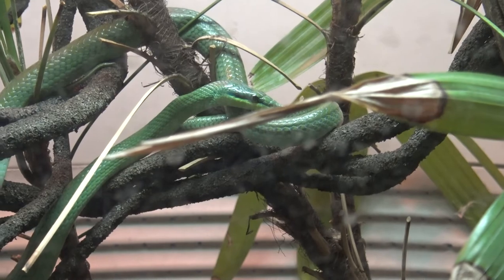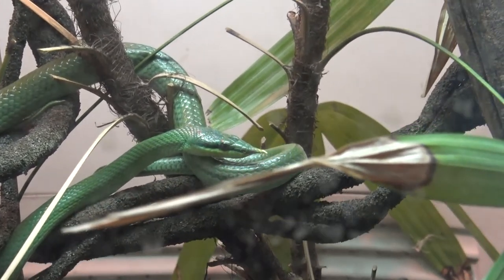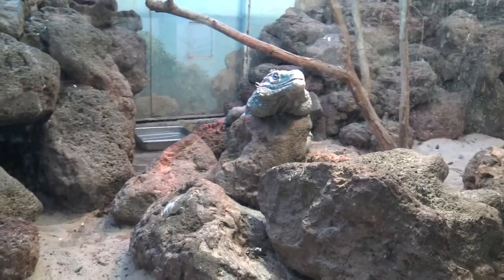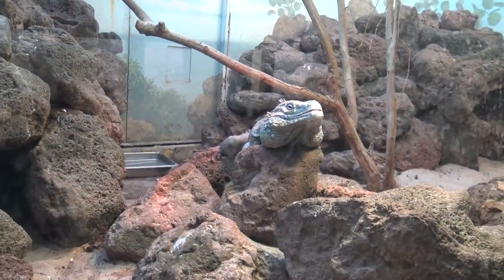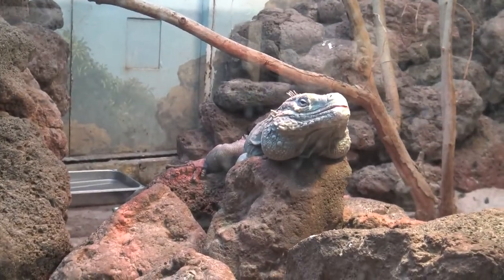This is a very interesting snake called a rhinoceros snake. If you look at it, it looks like it almost has a horn on the top of its nose. We have a massive Grand Cayman iguana. That might be the biggest iguana I've ever seen. The Japanese giant salamander. Just for reference, its head's the size of my hand.